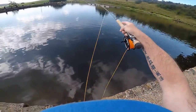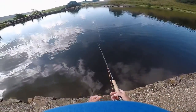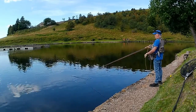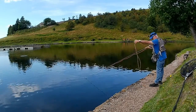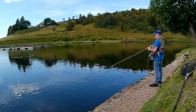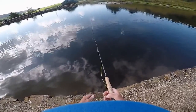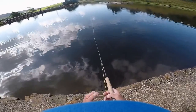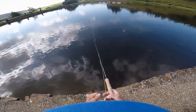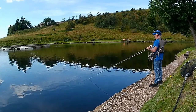So no change in tactics, no change in my position, except this time I was casting out to my front, floating line, 14-foot leader, single Japanese beetle, letting it bob around on the surface, bringing it in, slow figure of 8. A number of other fish were interested and went for it, but not all contacts are going to result in you striking into a fish. But it wasn't too long, got myself another fish. Quite an aggressive take as well.